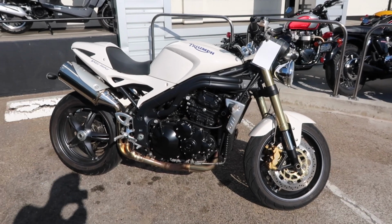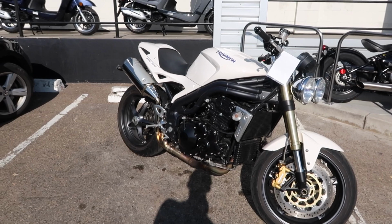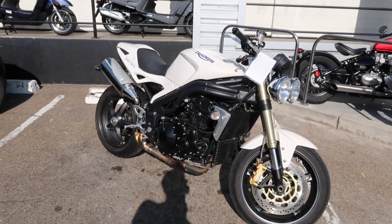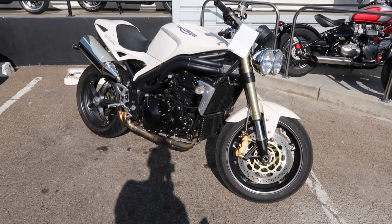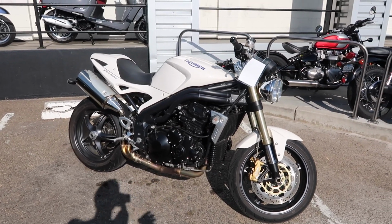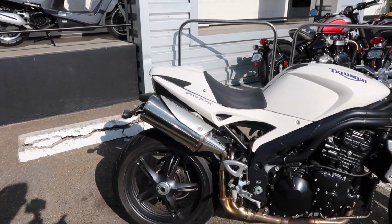It makes about 128 horsepower, which is similar to what my brand new Street Triple makes, but with a bigger bore motor, like I said, more torque. So this is probably going to be a much more tractable motor around the city. Nissin calipers, it's pretty standard for Triumphs from this era. This has the factory exhaust on it.